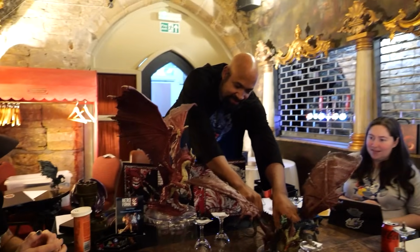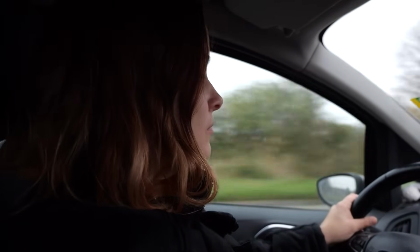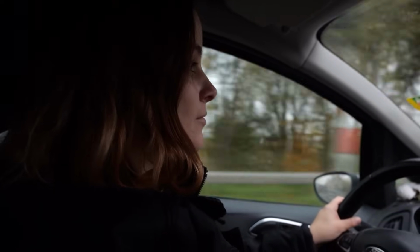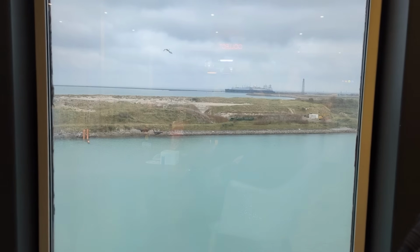For reasons too complicated to explain here, I, Mháire, was invited to be the first German DM at D&D in a Castle and join the fall event for the 50th anniversary of Dungeons & Dragons at Lumley Castle, which is only a 12-hour drive away. Yes, drive. Traveling by car allows me to bring my own props.